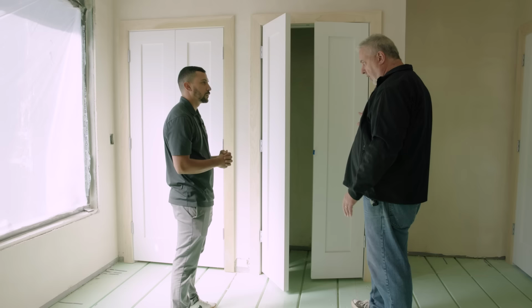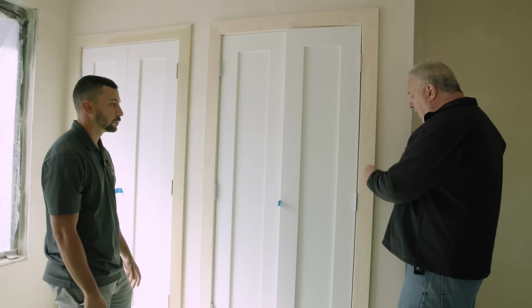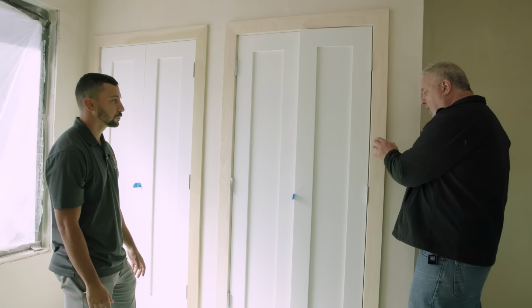Now, the trim here, this is a poplar trim. This is a contemporary house, so we're going with a very simple 1x4. But in talking with you, the general contractor and the client, we opted to go with raw wood here, not something that's pre-primed. And this is where some of you viewers might sit there and say, oh, I'd never do that. You should have just got pre-primed to save a lot of time. But according to you and your experience, you'd rather have this.